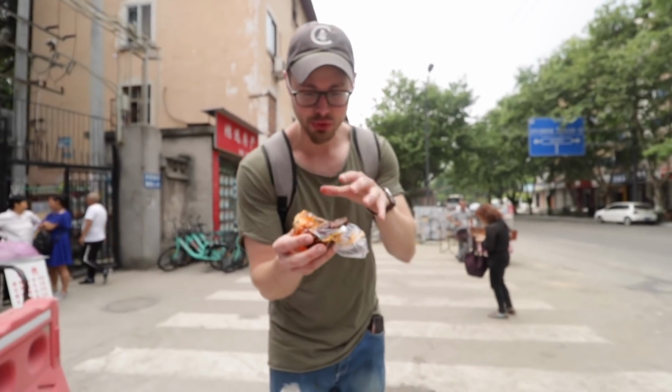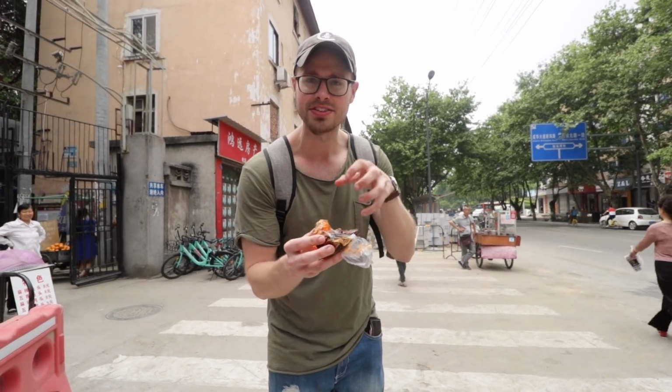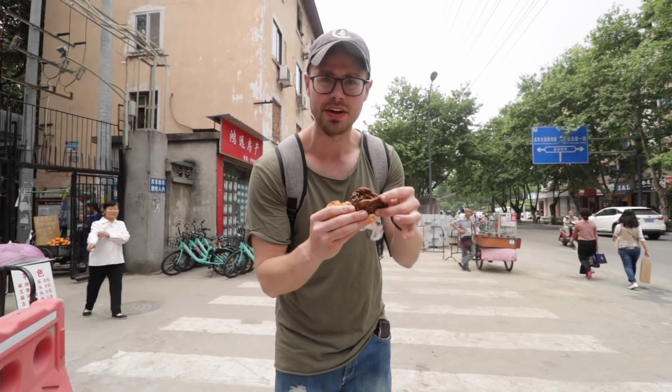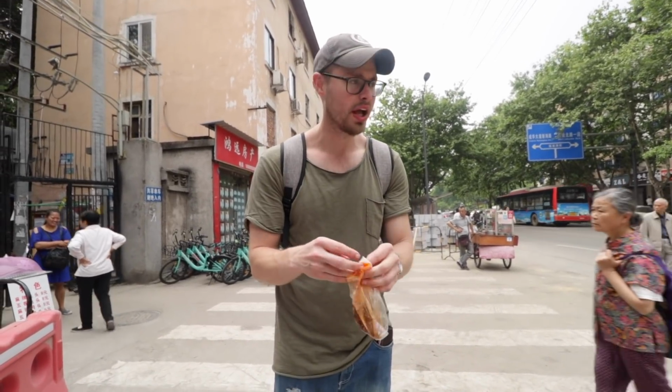Oh, it's really lean and packed full of flavor. The Sichuan spice is really your marinade into the meat. Oh, it's very lean, almost like a chicken, but almost got more of a red meat flavor to it. Oh, it's spicy.